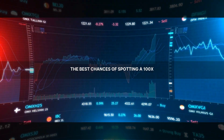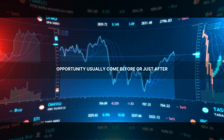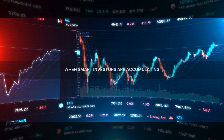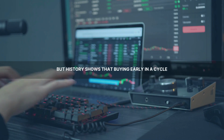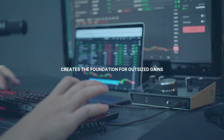The best chances of spotting a 100x opportunity usually come before or just after Bitcoin begins its upward trend, when smart investors are accumulating undervalued projects quietly. Timing alone doesn't guarantee success, but history shows that buying early in a cycle creates the foundation for outsized gains.